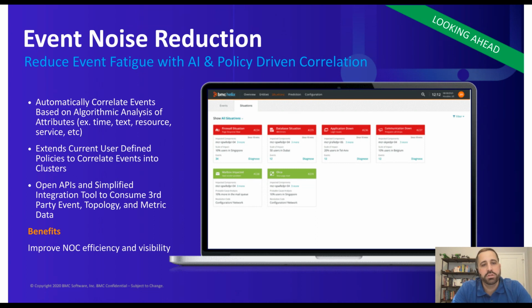And so one of the things that we're doing is using analytics-based correlation to look at things like the time that a particular event came in, the text of the event, the resources, and the service that it's a part of, to automatically correlate those events together into a much smaller number of situations. The goal here is so that the NOC can see what's going on. They see that I've got a problem with my Boston VMware environment. They don't see 2,000 events, one from each of my virtual machines, plus a bunch from my VMware infrastructure layer, plus the storage array. We see that there is an issue with my VMware service.